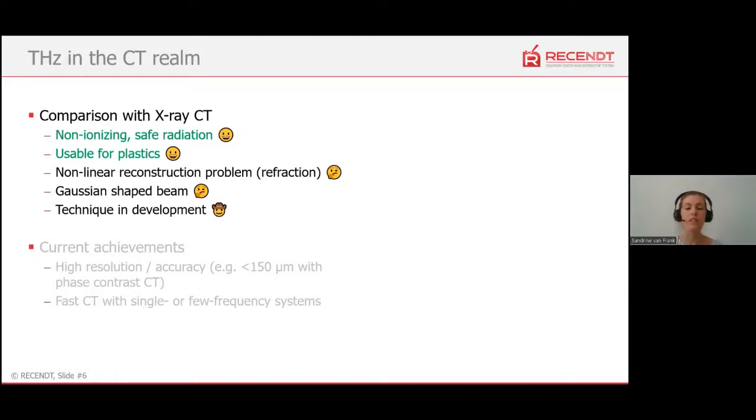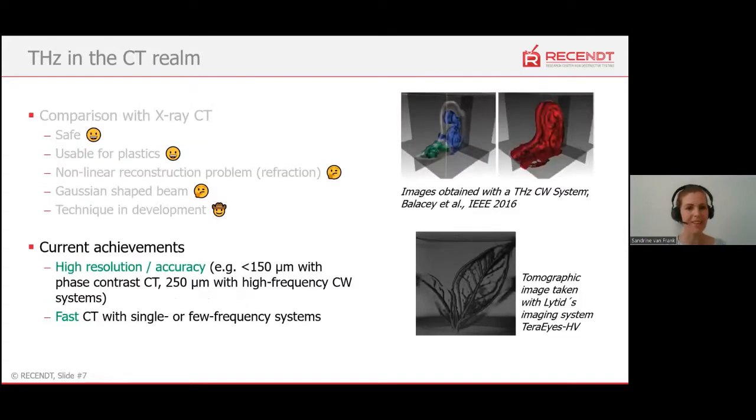However, there are already some nice achievements, and I show a couple of examples that some may recognize. One is that we already saw some results with a high resolution and accuracy. For example, we demonstrated an accuracy better than 150 microns with our phase contrast CT. With other high frequency CT systems, some show higher resolution. And also systems that can do fast CT with single or few frequency systems. So on the right side, I show a couple of examples from other groups, from other people.